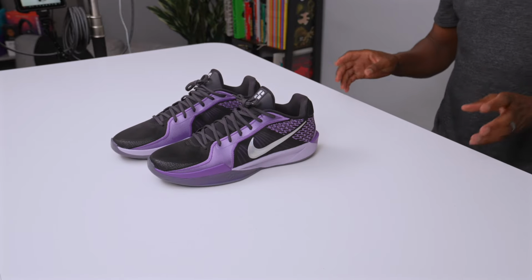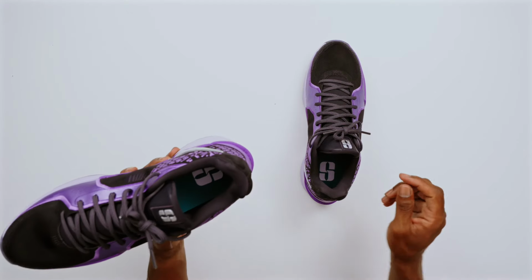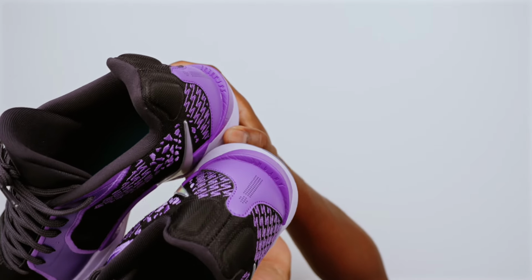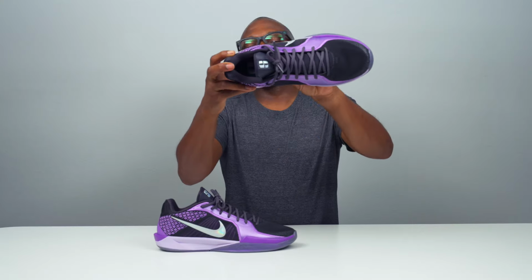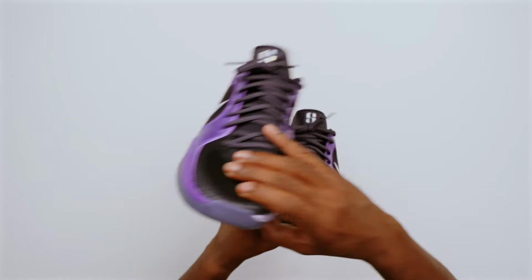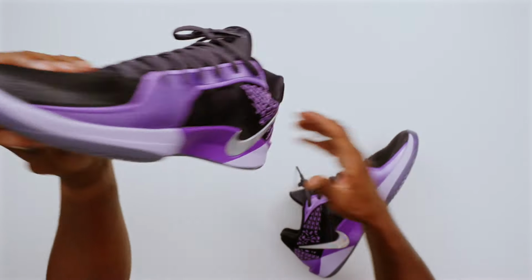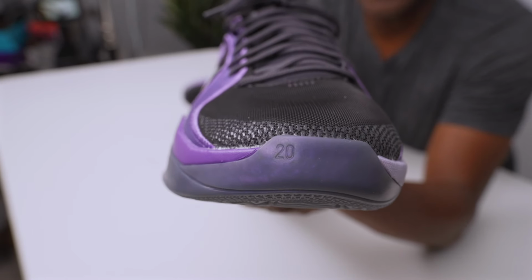Now, the other thing they've done with this shoe is include a bunch of details that refer to Sabrina in particular. Here on the heel, it says "anyone, anywhere," basically saying she's ready to go anytime, all day long. You have the Air Zoom there over the Cushlon, Sabrina's signature, and then at the toe, you have 20. I don't know if you guys can see it, let's see if this camera's better. There's a 20 right there on the heel.